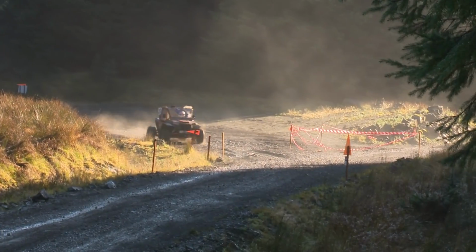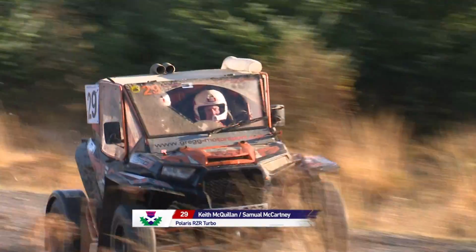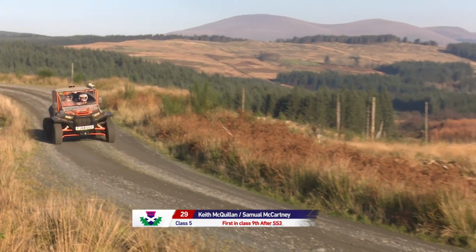Hot on his heels was Keith McQuillan in another Polaris. Keith was impressing in his first ever Hill Rally appearance, not only inside the top 10 overall, but leading his class by 10 seconds over Jason Rowlands, who was also making his Hill Rally debut.